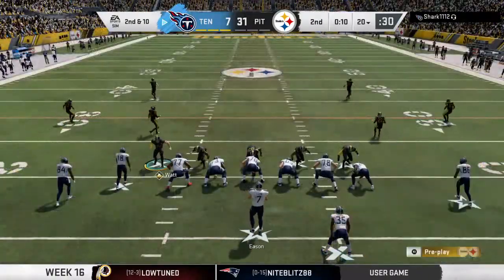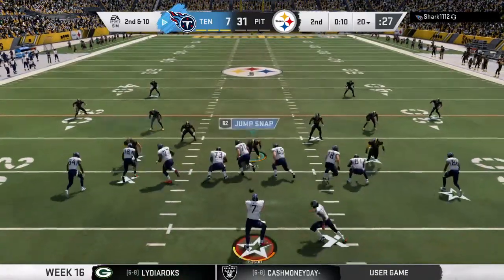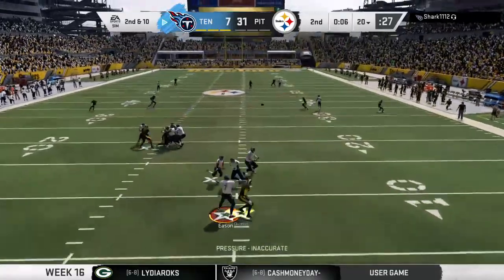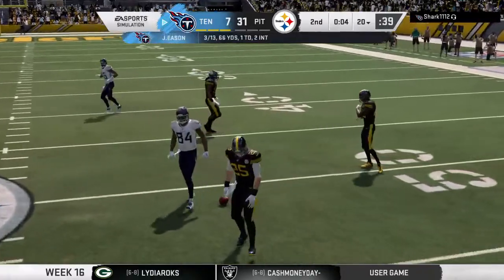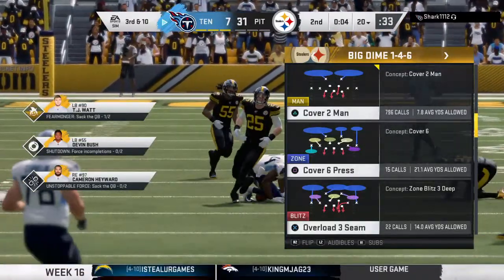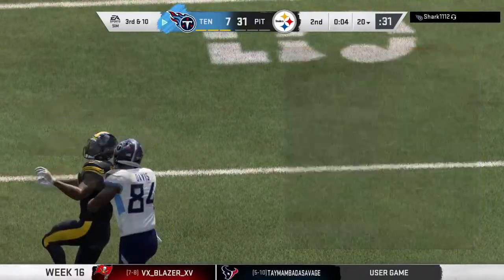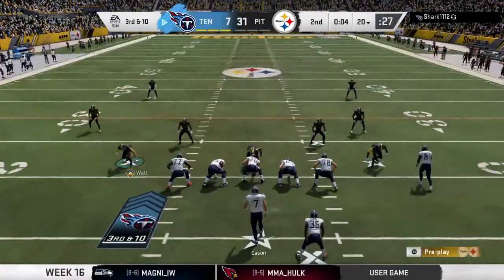After the incompletion, here's 2nd and 10 from the 20. And let's pin the mirrors back and go full side. Off the play fake, Eason. And it's knocked away and incomplete. Corey Davis, the intended receiver. And it's 3rd down. So back-to-back incompletions, and that has him staring at a 3rd and 10.